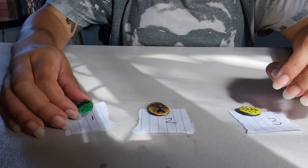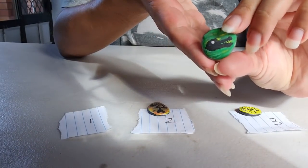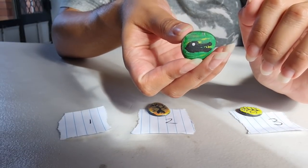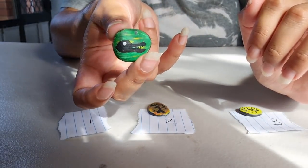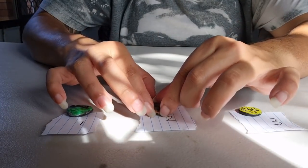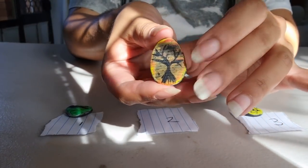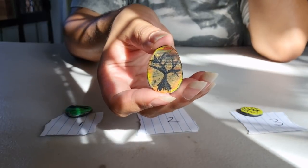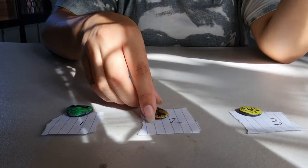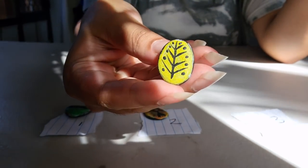For number 1, we have this beautiful hand-painted stone. My sister did it. These just radiate a beautiful energy to me because they were hand-painted by her. It's like a crocodile, basically. The green stone is for pile number 1. Pile number 2 has this beautiful image of a sort of burnt out tree, but for some reason it's really striking and energizing to me. And for pile 3 we have this beautiful design, this leaf pattern.